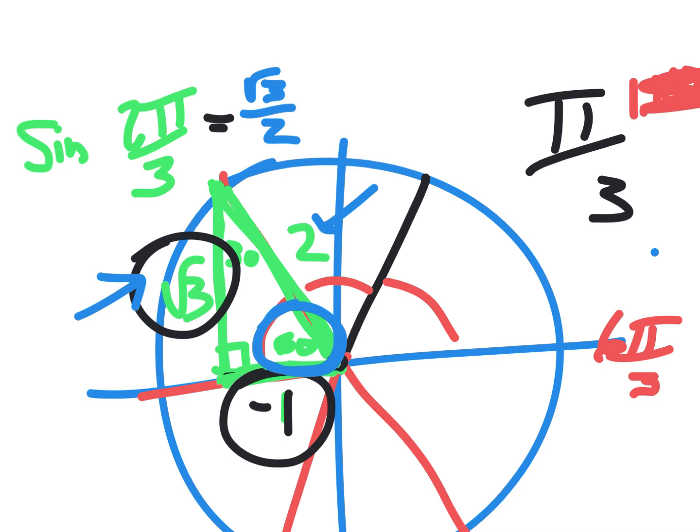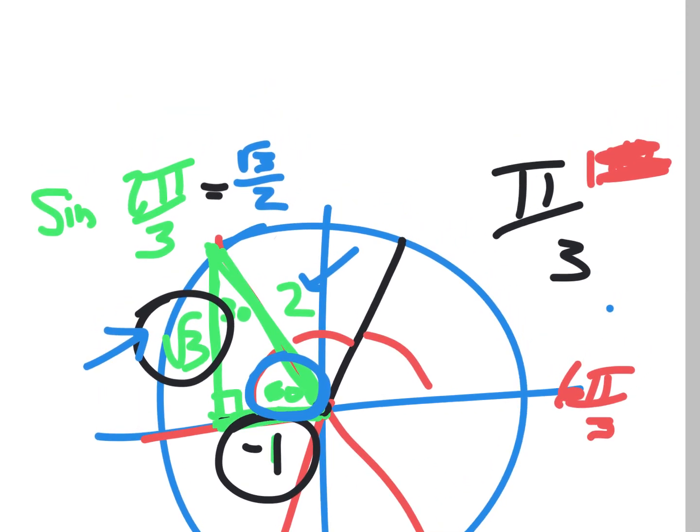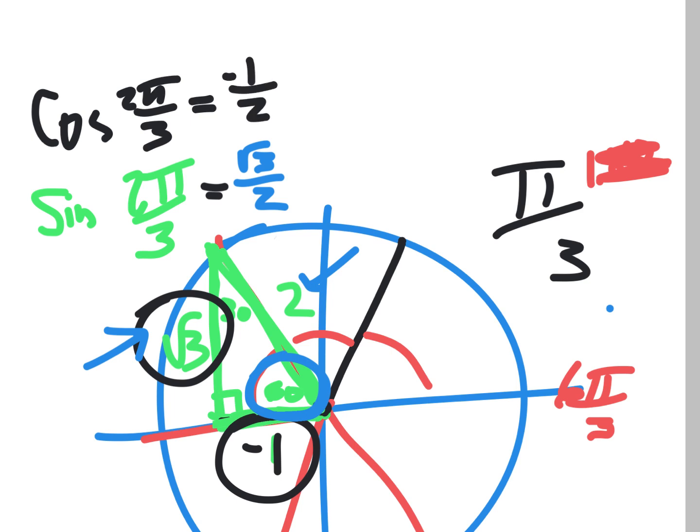But Mr. Server, that negative never mattered. Like, why does it even matter that that's negative? Well, it would matter if we did a different function. Let's do cosine of 2 pi over 3. Wait till I do this first. Cosine of 2 pi over 3. Cosine of 2 pi over 3 is the adjacent over the hypotenuse. Negative 1 over 2. How many of you had negative 1 over 2? Do you see that once you draw the triangle, these become pretty easy?